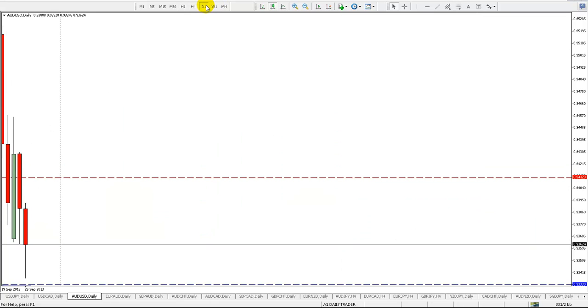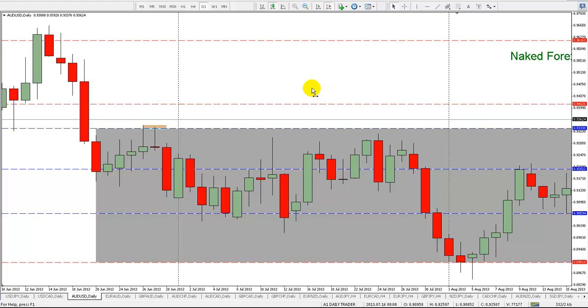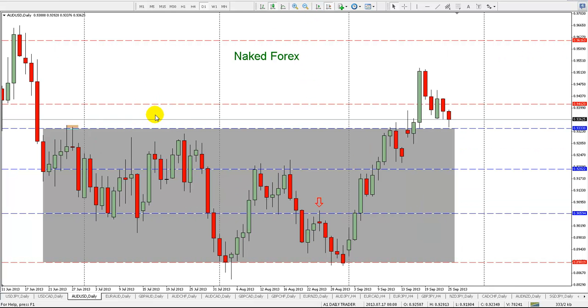What I like to do on the first touch trade is I wait for the market to give me a nice area of support and resistance. On this chart, you can see we've got really good resistance here at this level. This is the 93.30 level. And then when the market gets away from that area, I wait for it to come back and touch it for the first time. And then I just go with it.